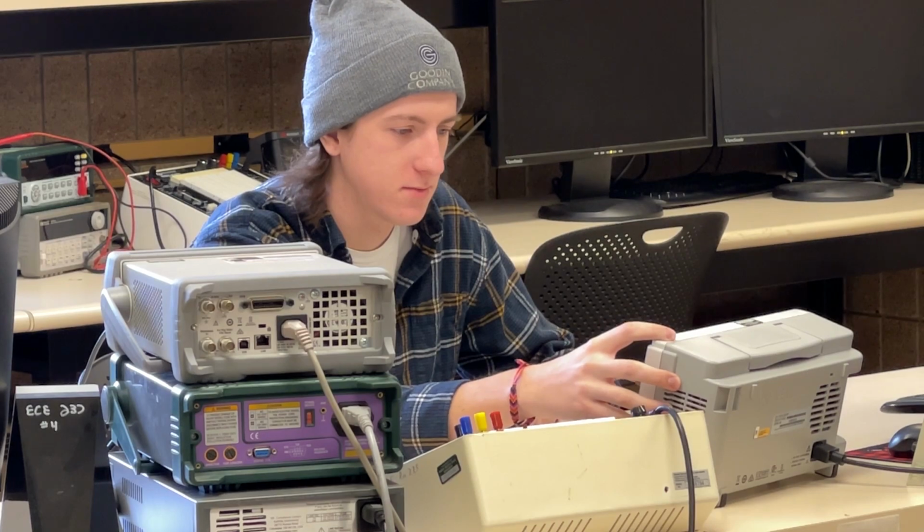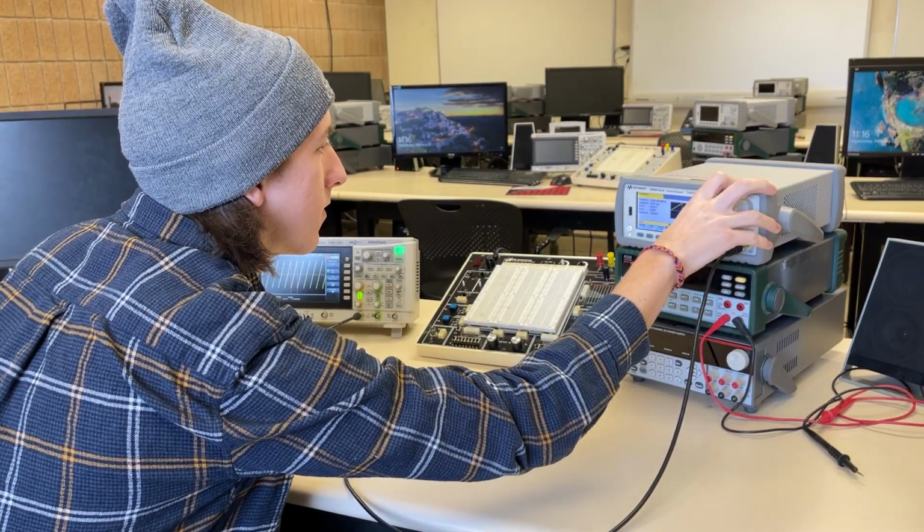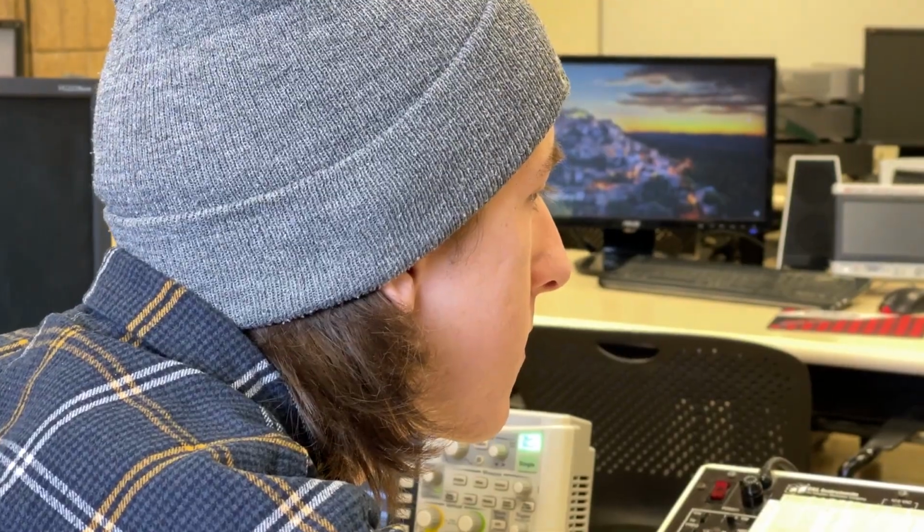I took a digital signal processing course, and I spent an entire semester in this room working with a little ARM Cortex board, doing signal processing, learning lots of theory and applying it every week on that board, troubleshooting and developing code.